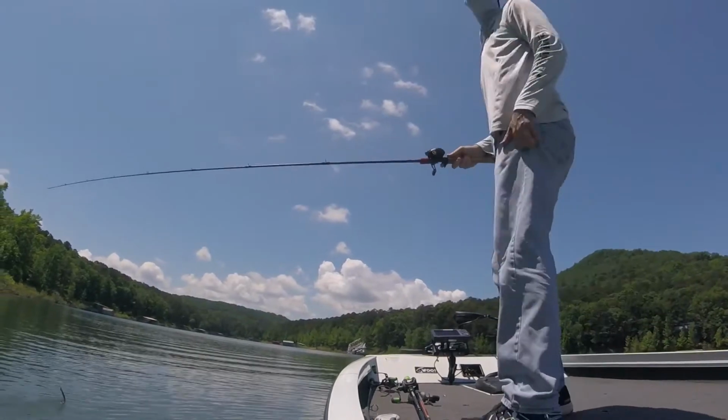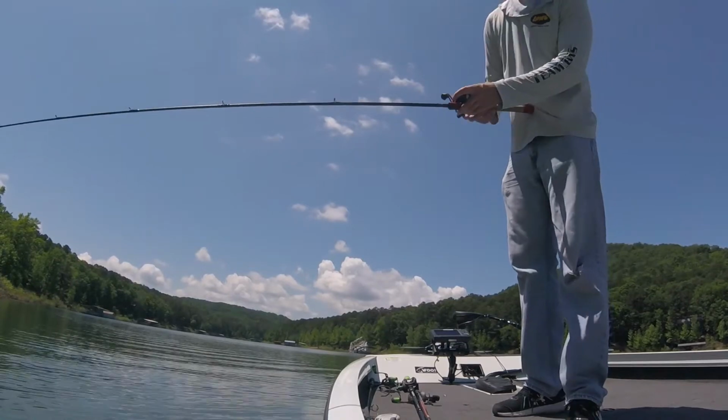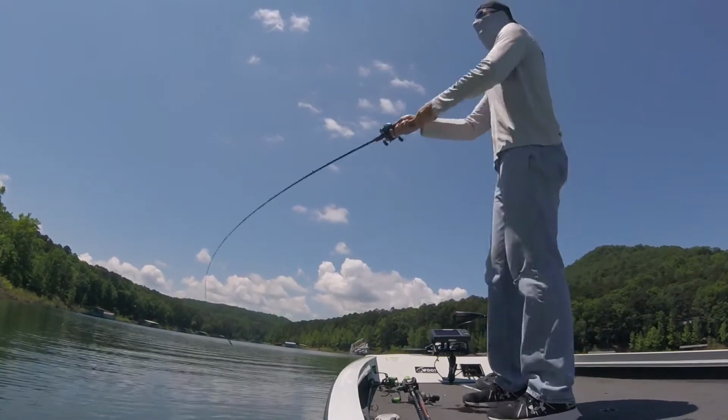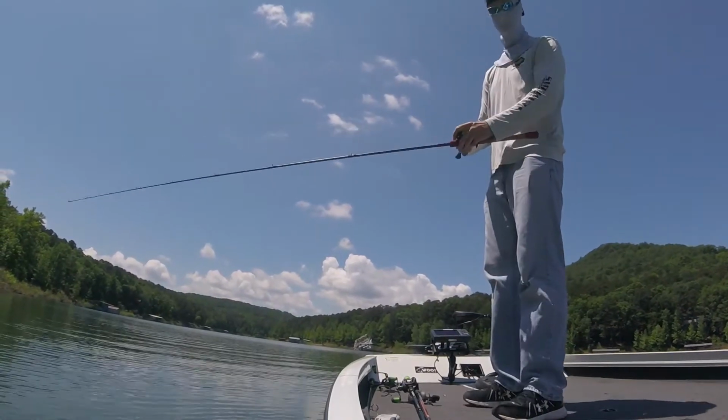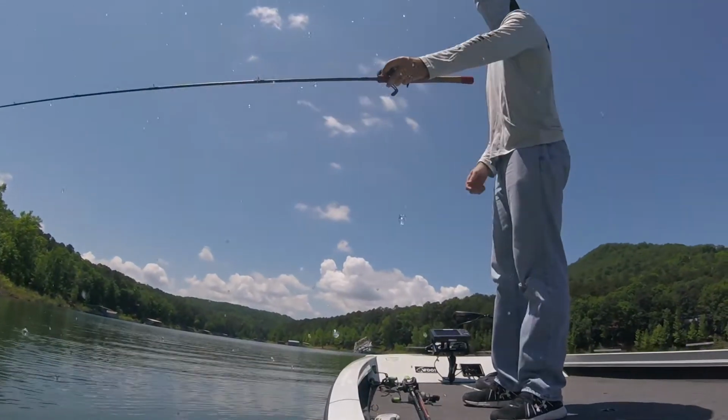That is like a 2 pound spot. Look at this swirl on the scale. That is awesome. Yeah, that's a nice spot. But ow. Good God.